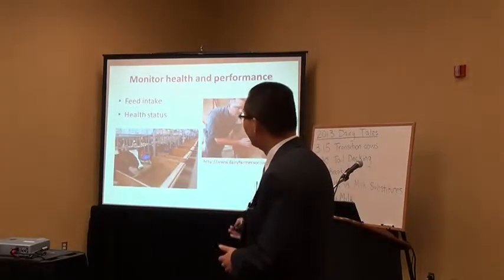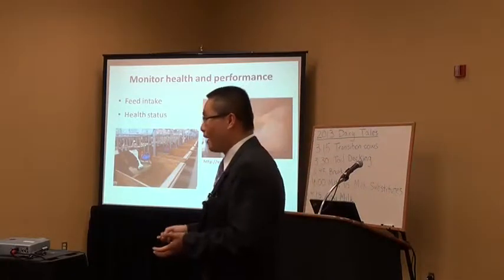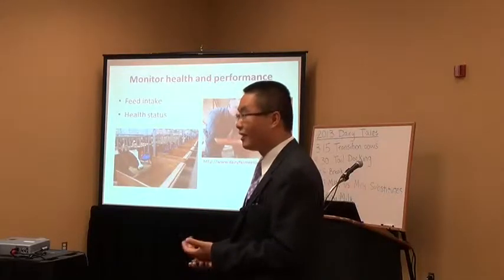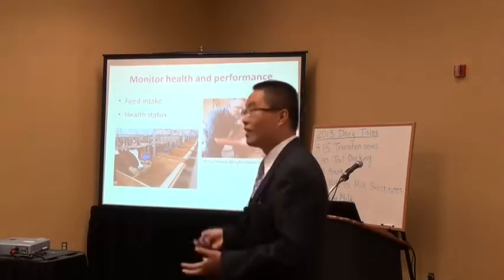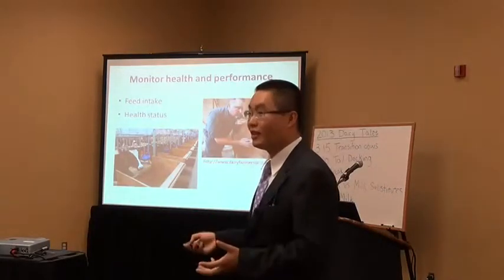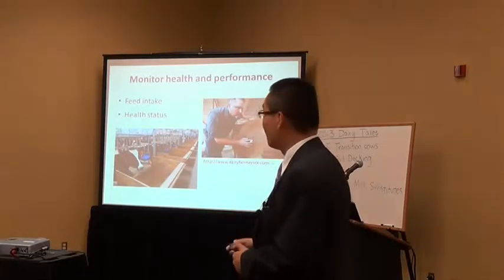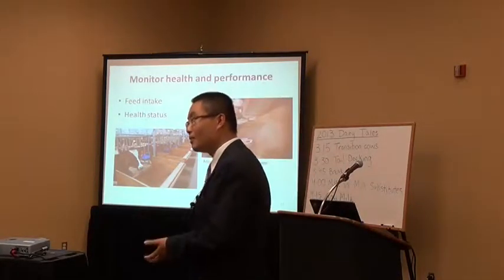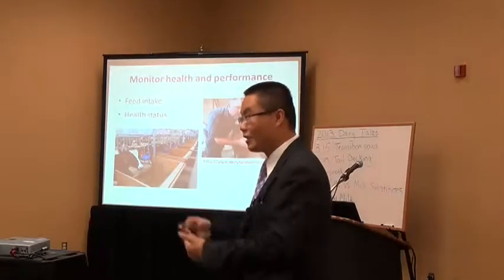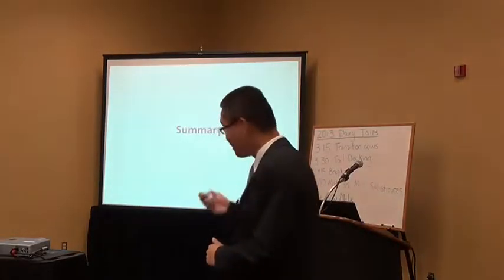And finally, we want to monitor health and performance. Ideally, especially at research herds at universities, we can easily monitor feed intake. The intake is directly related to their overall health. If you catch animals going off feed, just give them treatment as soon as possible. And also, if we have people to monitor the health and give appropriate treatments in a timely manner, that would dramatically decrease the chance that the cow has a prolonged disease.